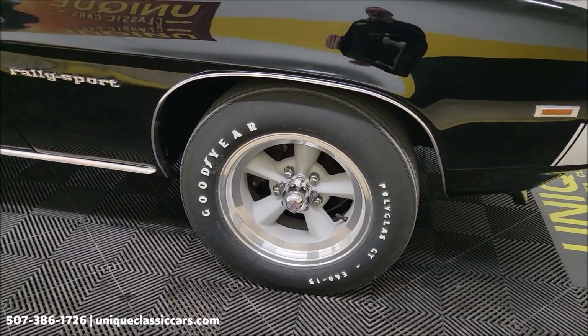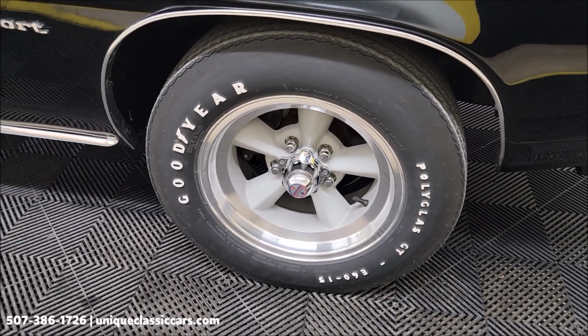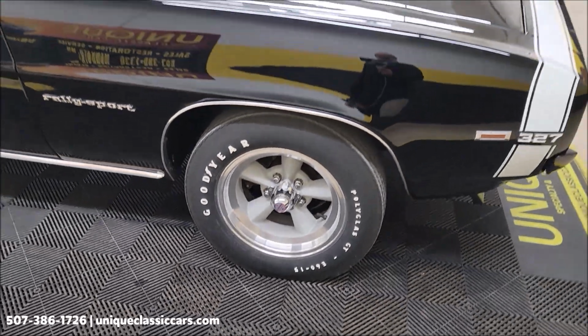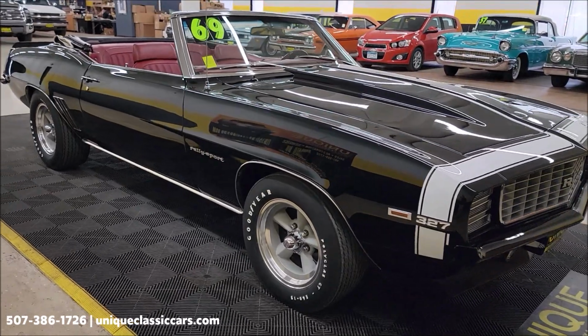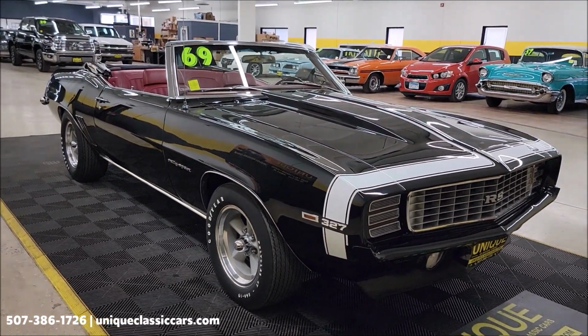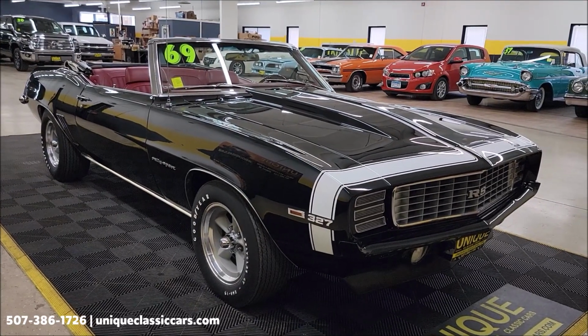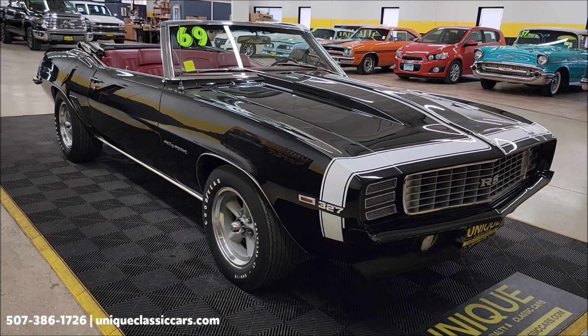Riding on American Racing 5-spoke wheels. Of course, the great look with the Goodyear polyglass tires on there. Now, as far as the original black paint, there's a little story that goes behind this car from the original owner. And I have a little write-up from them in the still pictures, as well as some other things.